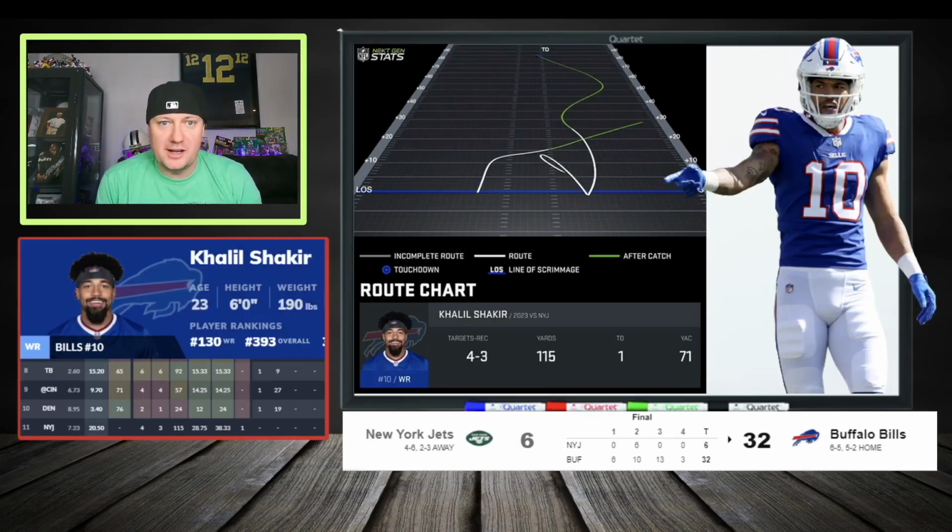Khalil Shakir is that weekly lottery ticket that we've wanted here. A weekly lottery ticket to get off the waiver wire. You can tell that by looking at his last 4 games. 15 fantasy points in week 8, 9 in week 9, 3 in week 10, 20 in week 11. That volatility, that's a roller coaster ride.